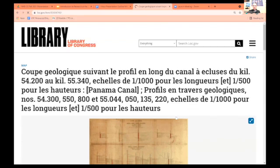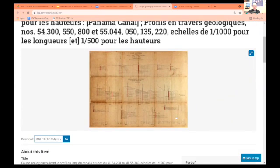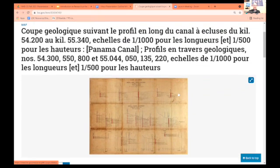These are maps from when the French were trying to make their canal across there. So it's got some construction drawings and elevations of where the canals and locks are going to be. Of course, it's all in French, so you're going to need to translate that, but always a cool thing to look at. And so that is how to search.